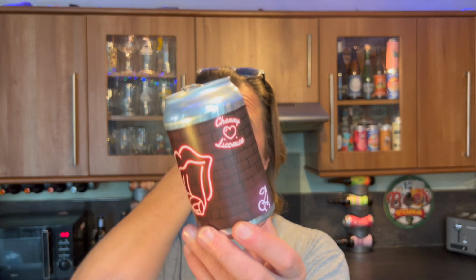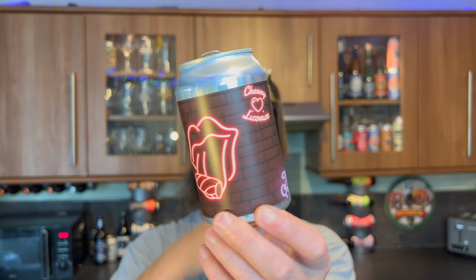But I'm going to say right now, I've just finished reviewing their cherry licorice, I Love You Cherry Much from Orava Brewing Company. And for me, this one was 5.4% ABV. I'm going to say right now, I prefer this. It's got more of a sourness. Now, I know what's happened here.